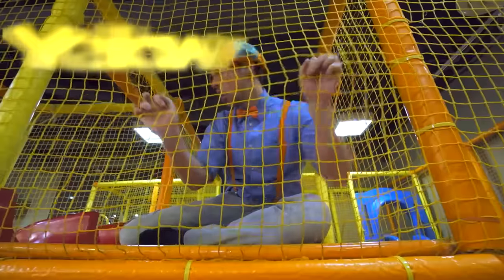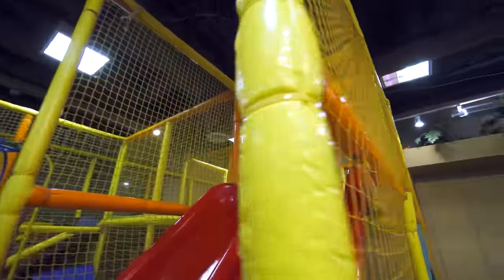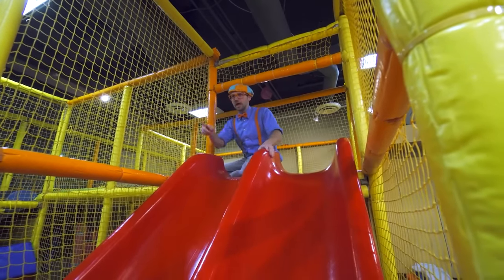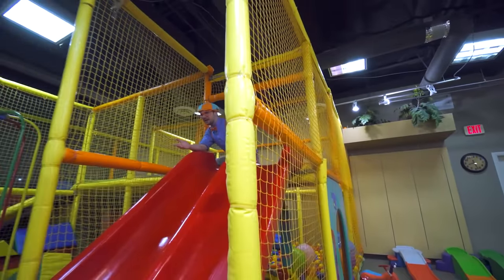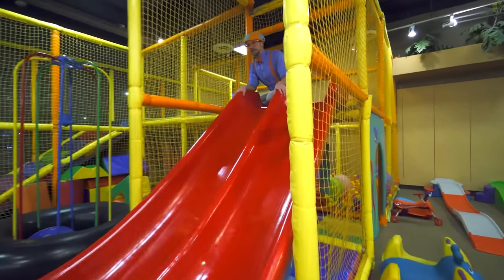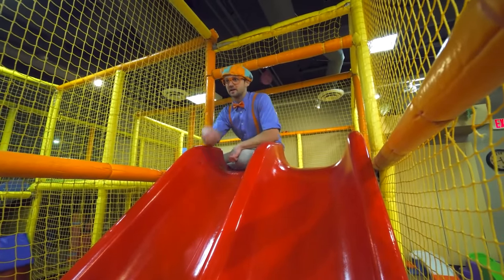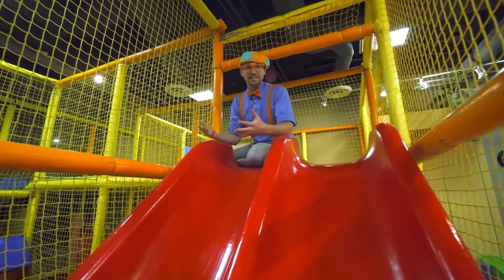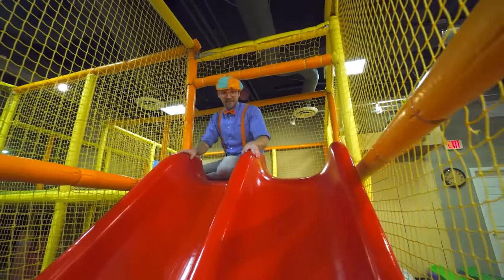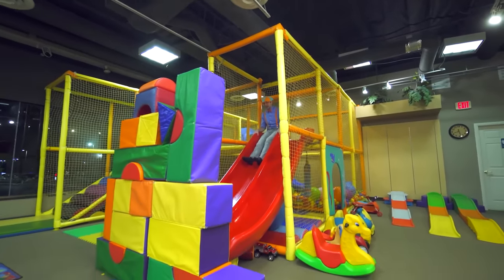Whoa! And look at what it is over here. It's a giant red slide. Whoa. Hey, and look at what's in the way. Whoa, that's a lot of big soft blocks. It's time to go, but they're in the way. Wait a second. Why don't I slide down and plow them over? Are you ready? All right, here I go.